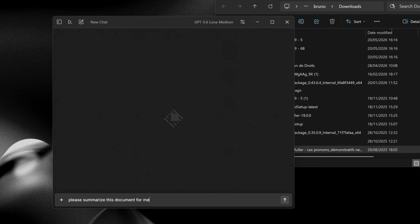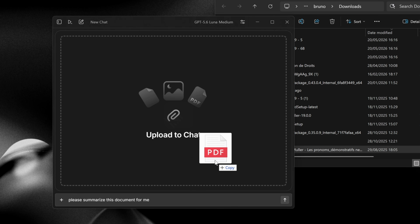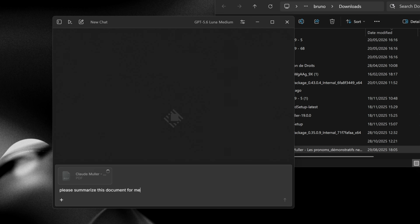We also handle attachments in a similar way. They're saved to a file and the model is only given the part it needs in order to make the chat more performant.